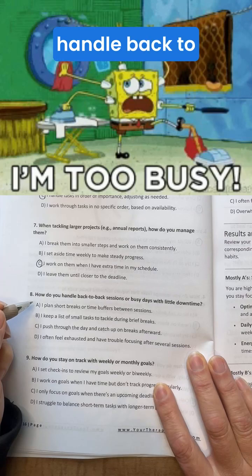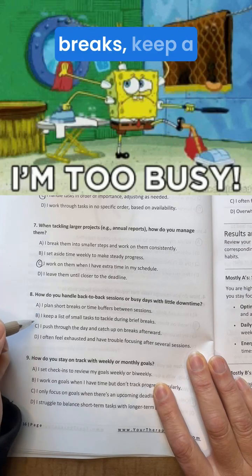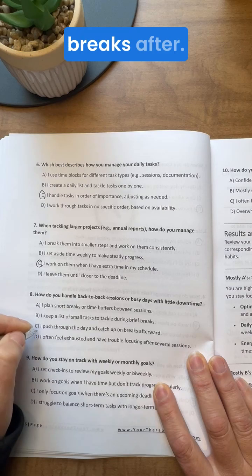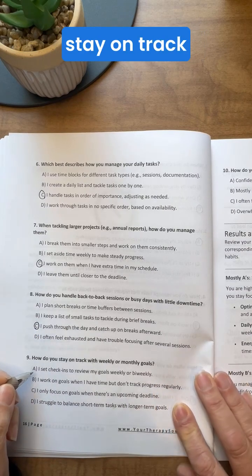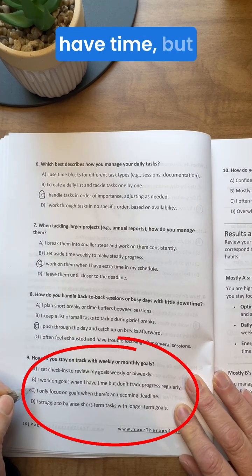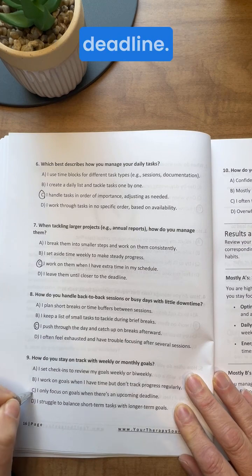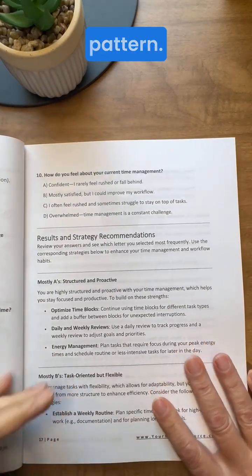How do you handle back-to-back sessions or busy days with little downtime? I plan short breaks, keep a list of small tasks. I push through the day and catch up on breaks after. Let's see. How do you stay on track with weekly or monthly goals? I set check-ins to review my goals. I work on goals when I have time, but I don't track progress regularly. I only focus on goals when there's an upcoming deadline. Okay, that's me. I'm seeing the pattern.